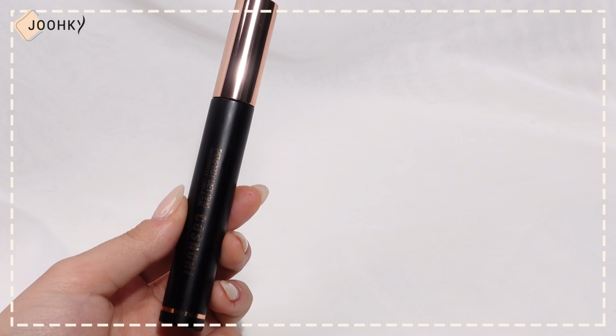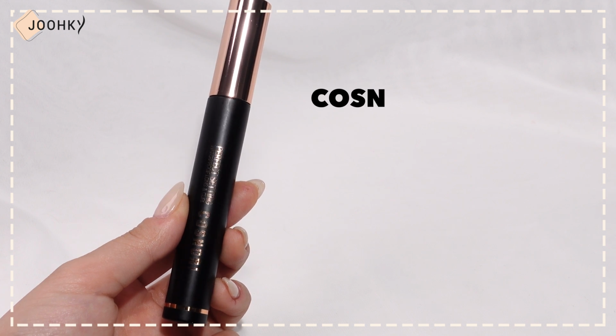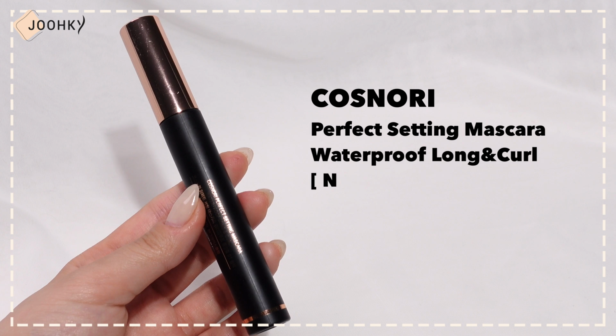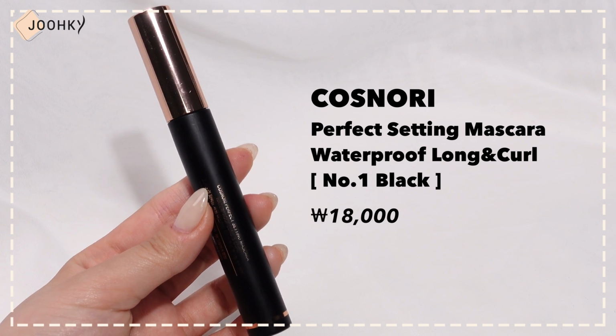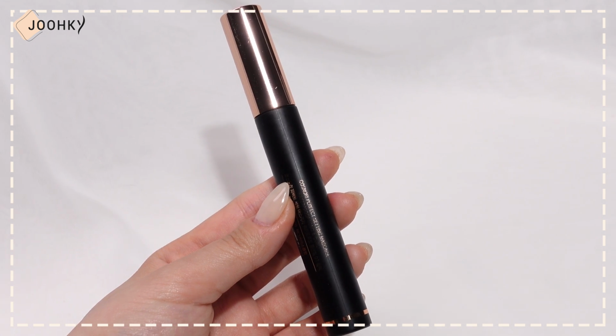Next is COSNORI Perfect Setting Mascara Waterproof Long&Curl No. 1 Black. The first time I tried this mascara out was actually when Hailey Sam gave it to me as a gift. Since Hailey Sam also prefers lengthening mascaras and is quite selective when it comes to mascaras like me, I really like it.